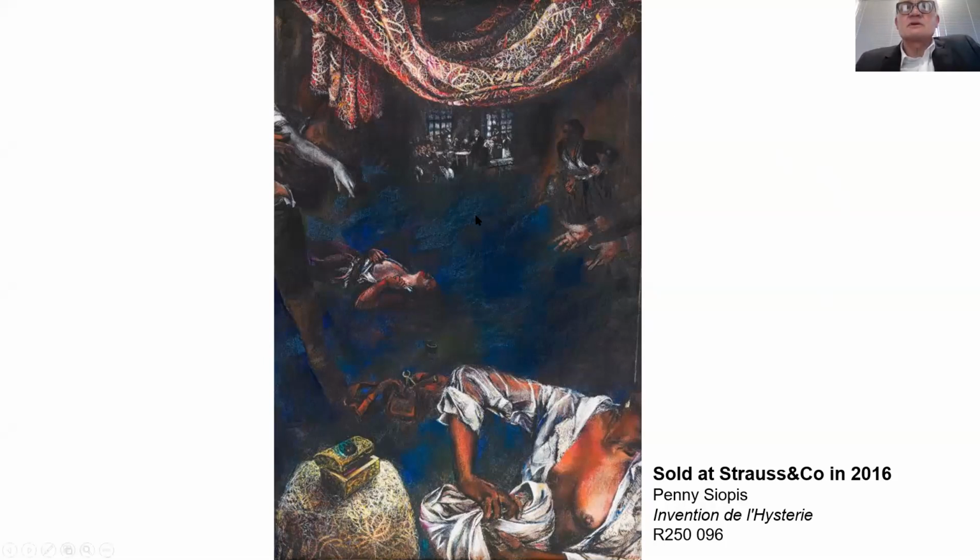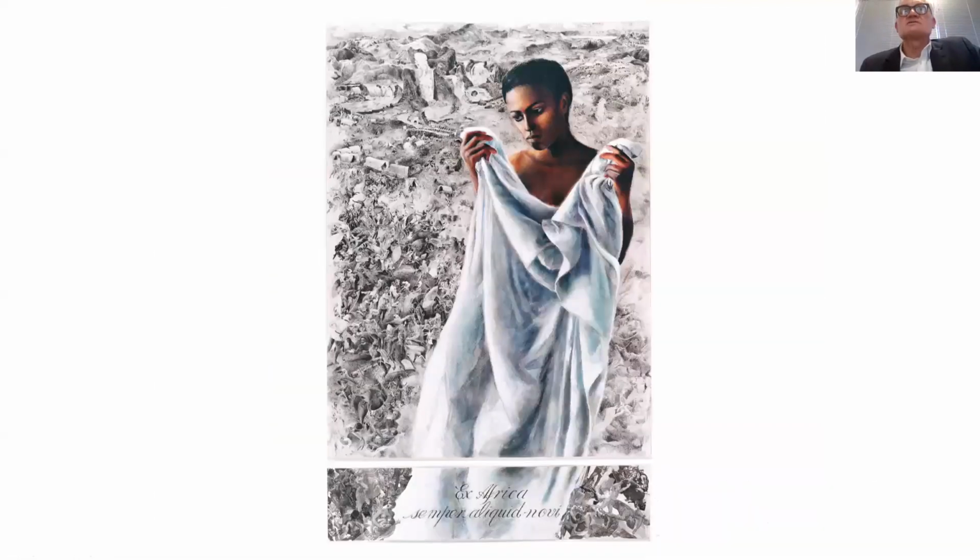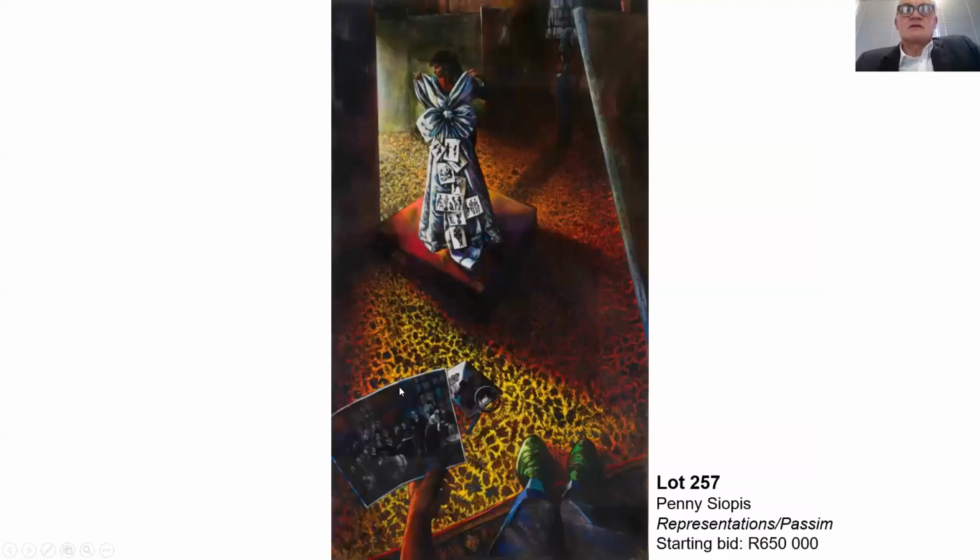And I want to draw your attention to that part of the work, because it references this famous work. Here you have our good doctor, and he's demonstrating to an entirely male audience the notion of the hysterical woman. And when I go back to our lot, this work that you see here is nothing else but a reproduction of that Charcot image here.